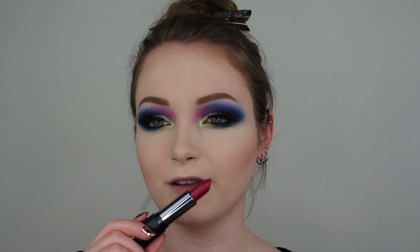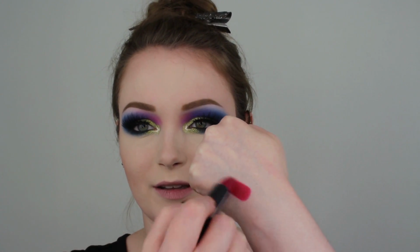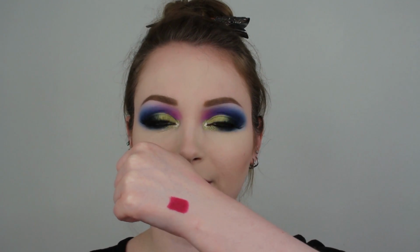And then for lips today, I did have the intention of using Maleficent, but I don't know, I'm just not feeling it. Like when I look at it on my hand, it just doesn't give me that vibe that I'm going for. I'm going for a villain vibe, but this is more like a summer shade to me. And it's kind of glossy too, and I would rather have a matte lip. So I think I'm going to pass on this one.